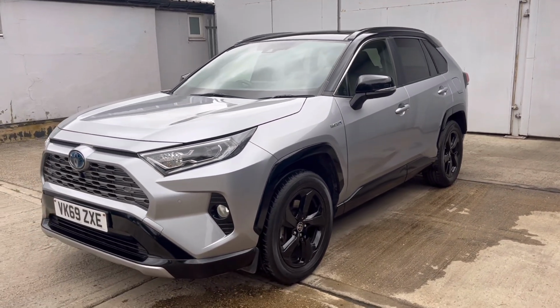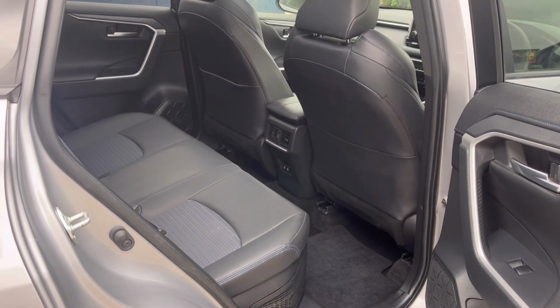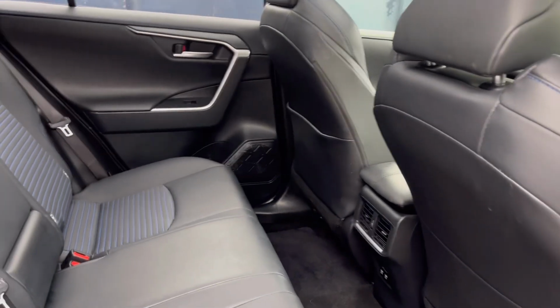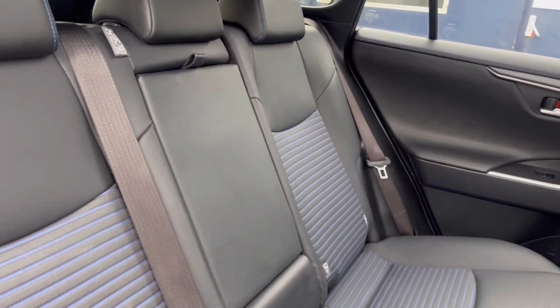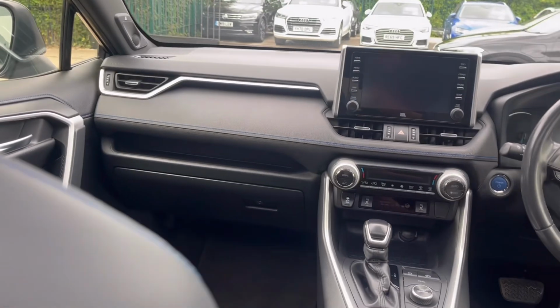It's in very good condition for its age and its mileage. As with the exterior of this RAV4, likewise the interior is in very good condition for its age and its mileage. It features the half leather interior.